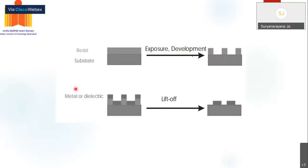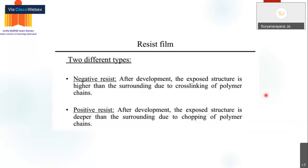Once you have this kind of structure, then use your sputtering technique or thermal evaporation technique to deposit your actual material. This is how one can deposit the materials using the combination of electron beam lithography and the sputtering technique. Of course, there are two different types of photoresist, like negative photoresist and positive photoresist.